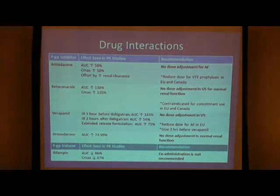There are several drugs on the market that have an effect on P-glycoprotein. Amiodarone is one. It showed a small increase in the AUC of dabigatran, but that was offset by an increase in renal clearance, so there's currently no dose adjustment there. But other drugs like ketoconazole have significant increases in AUC and Cmax when combined with dabigatran.